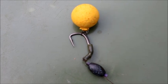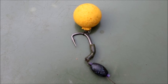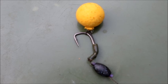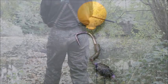Obviously by puncturing any bait, you're going to allow water to get inside the hook bait over a period of time. So for longer sessions, exactly the same presentation, but I use a rig ring, and for short sessions like today, I use a bait screw. Right, let's get it back out there. Let's see if we can't catch another one.